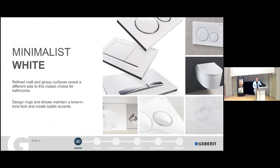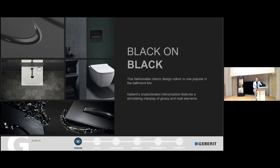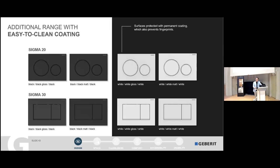For the people who are minimalist, if you're looking for something more white, then we have glossy white. We also have the matte finishings for you to choose for the white series. Also, some people like black, so you can go with the black on black solutions. Also, we have the easy to clean coating. I think that's important nowadays. You do not want to see fingerprints on the actuator plate, and that's available on our matte black and also our white actuators.